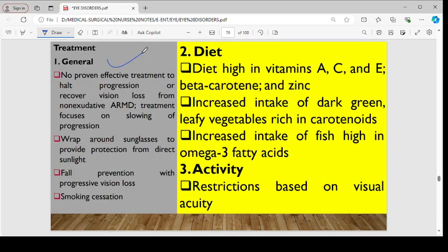What about the treatment, guys? We have no proven effective treatment to halt progression of macular degeneration, okay? The treatment just focuses on slowing progression. So you use wraparound sunglasses to provide protection from direct sunlight, fall prevention with progressive vision loss, and smoking cessation.